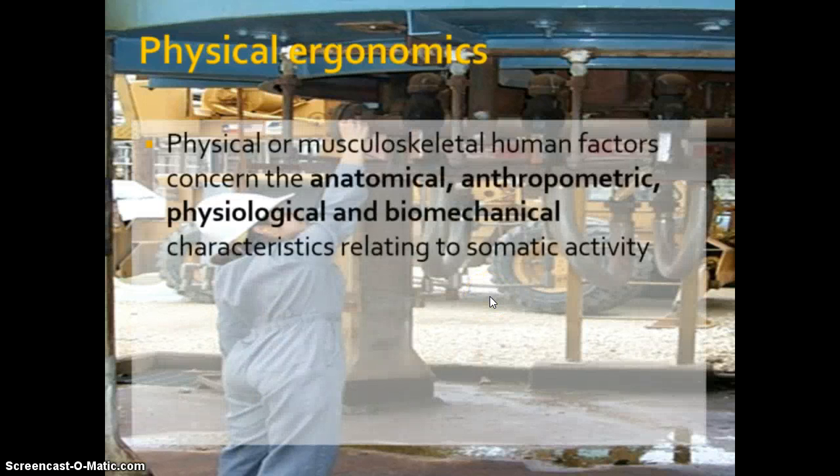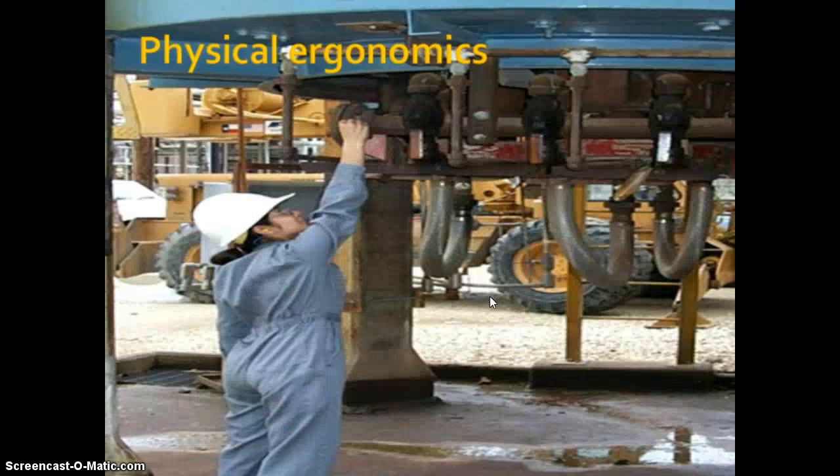So, physical human factors concern the anatomical, anthropometric, physiological and biomechanical characteristics which relate to physical activity. Now, a great example in relation to the anthropometrics is the image in this slide, whereby we can see a female struggling to reach the apparatus. Apart from the obvious gender differences between males and females in height and weight and so on, there are also subtle differences between demographic populations as well. So, for example, Caucasian males from America and Europe tend to be taller than their counterparts from East Asia.